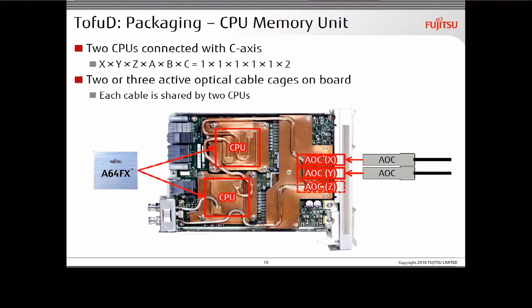So I will talk about the Tofu packaging. Here is a CPU board of the new system. It's a single board, but it includes two CPUs, two nodes in a single package. We also have the CPU, and this is the power and AOC, which can use a transceiver for optical interconnect.